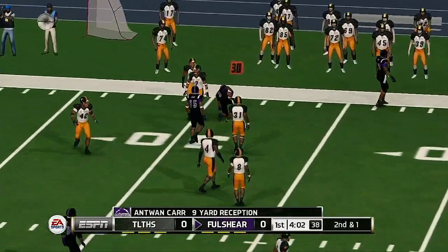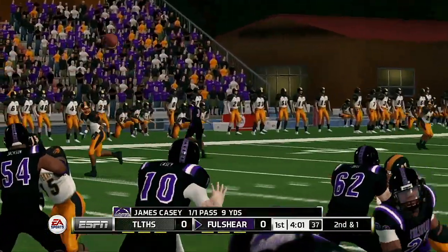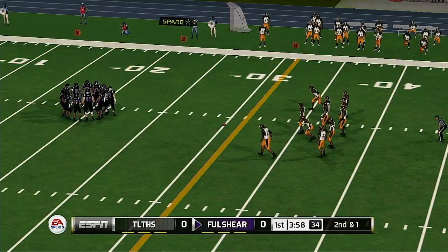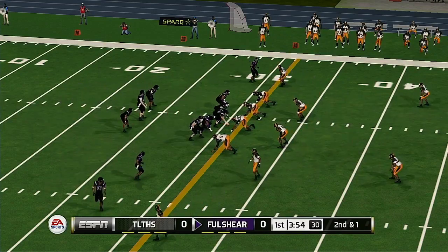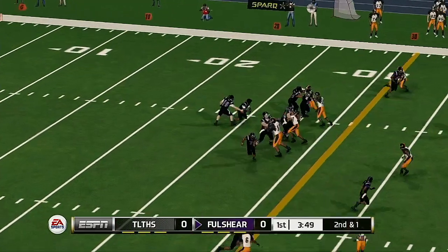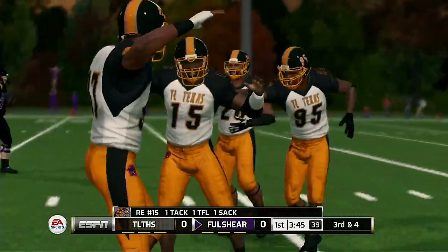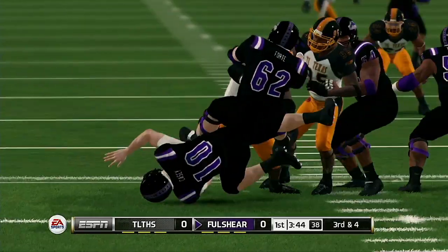The stop around the 30-yard line. That brings up second and one. It's second down now, and they're just a few feet away from that first down marker. Casey with the play fake, and they got him. This quarterback has to do a better job of avoiding the rush, because sacks can be real drive killers.